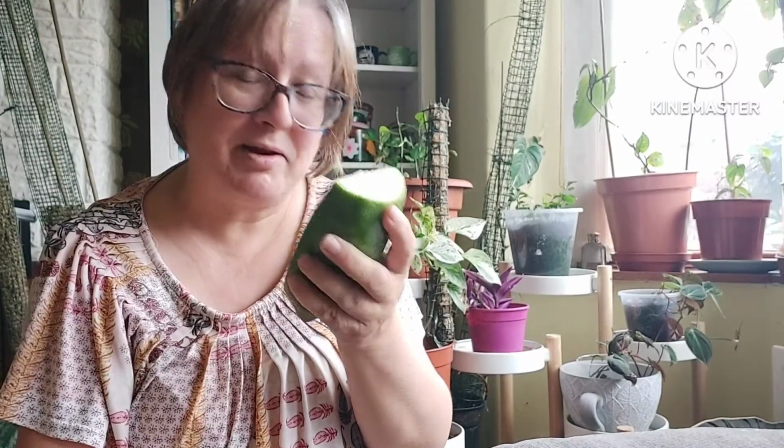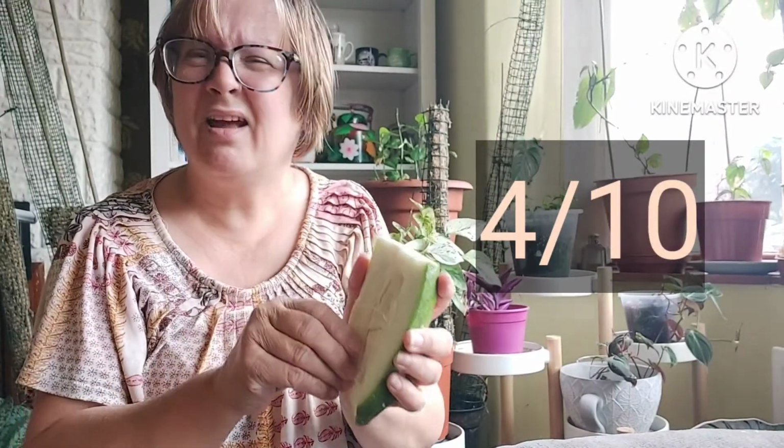So how would I rate this? Probably 4 out of 10. Yeah, I'll just take a bit more of this. It's not sour. It's not sweet. There's very little juice, tiny bit of juice in there. So yeah, not even like a pomelo, although the thick rind and the elongated fruit inside does remind me of a pomelo, but yeah, I'm not impressed with that.